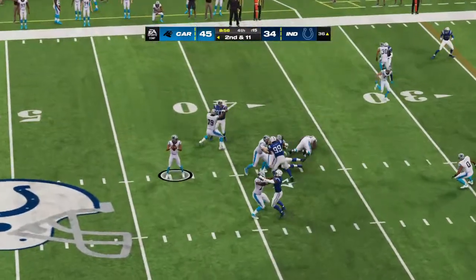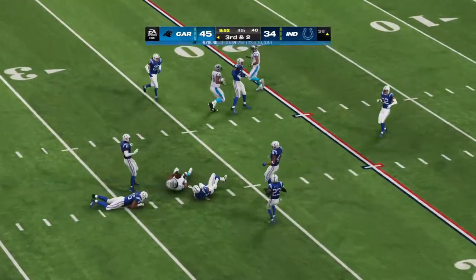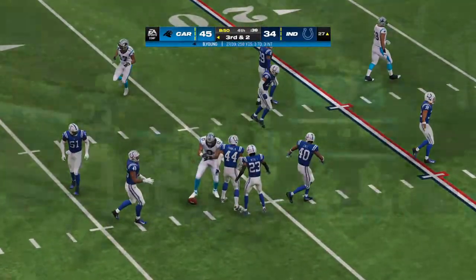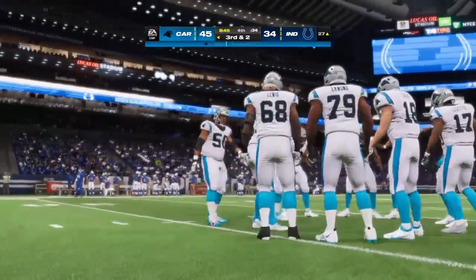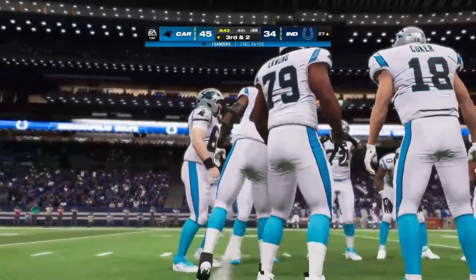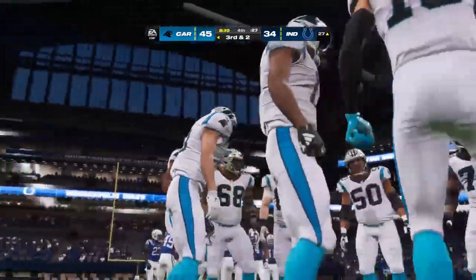From the shotgun, it's Young. That's over the middle to his tight end, Sanders. So the completion results there in 9 yards, and that'll leave him with a 3rd and 2. Well, it certainly feels like there are more stars at the tight end position than there were even 10 years ago.